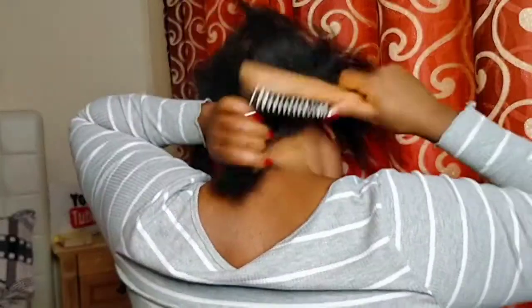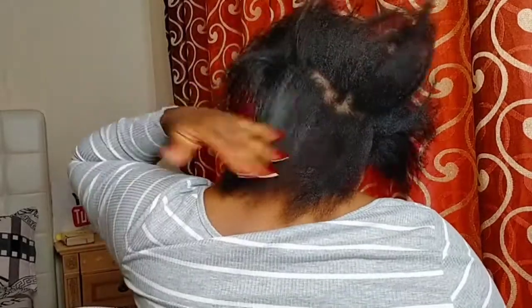And guys, I won't even lie, look at my hair. Oh, look at my hair, guys. So I went ahead and tied it, after oiling my hair, everything, I tied it for it to get warm, so that it will have this texture, okay? So yes, that's the finished look.